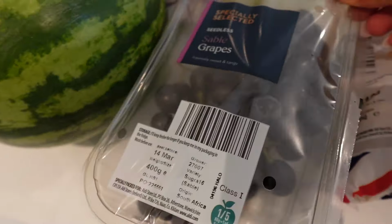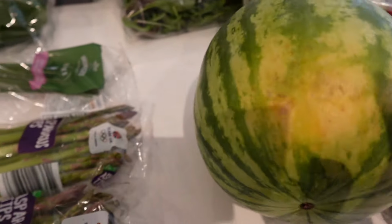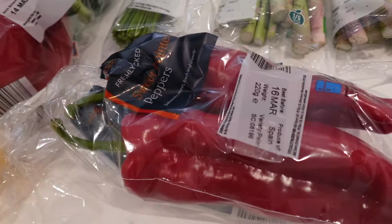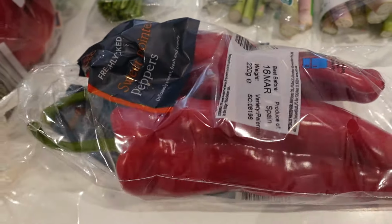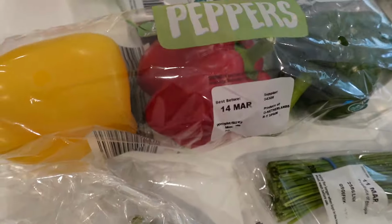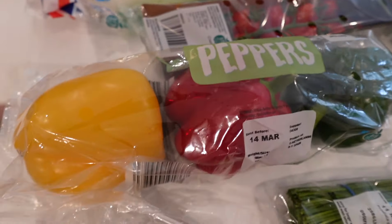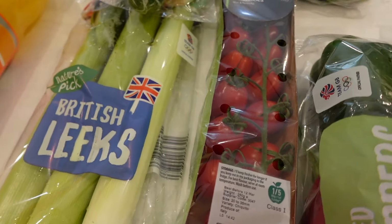Then I've got some of these grapes, some bananas, got a watermelon. Tommy can chop that up for me later on. Asparagus, yeah, this is for tonight with the raclette, so I got some of these sweet peppers. These are really nice on the raclette as well. You just char them on there and they turn out really, really nice. And then I got another pack of peppers. I use a green one for my chili, and then these I probably do fajitas one night with.